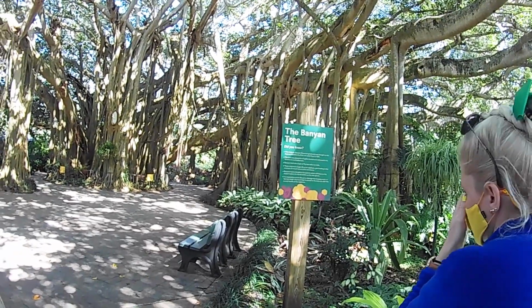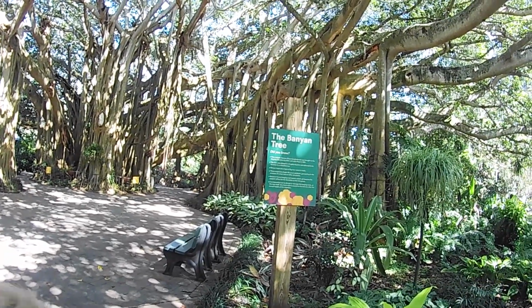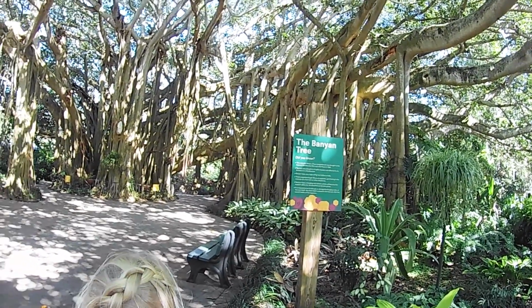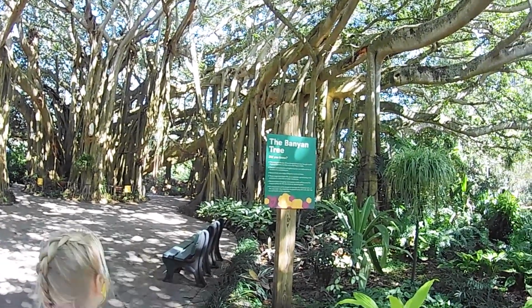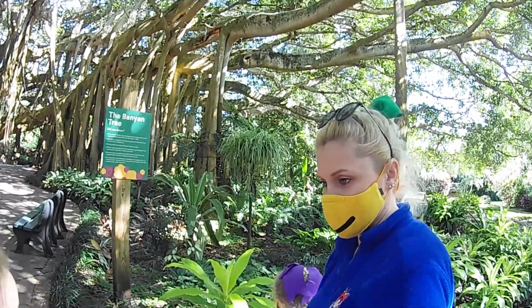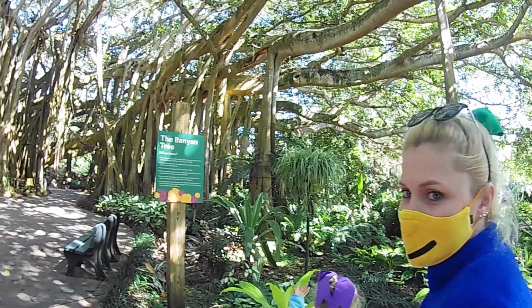Pretty cool. Well, considering that they delivered it in 1936 in a 5-gallon bucket, look how large that thing is. It's enormous. Do you know how big a 5-gallon bucket is? Well, that's what they brought it in.